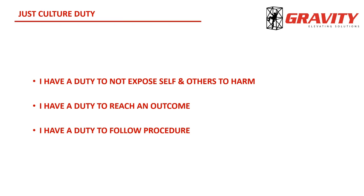If you are an aircraft controller, you want to land the aircraft and make sure that it's safe, and then the second one, 2 minutes later, can also come and land. So the outcome is important, but it still needs to adhere to the first rule of not exposing yourself and others to harm. And then lastly, I have a duty to follow procedures.